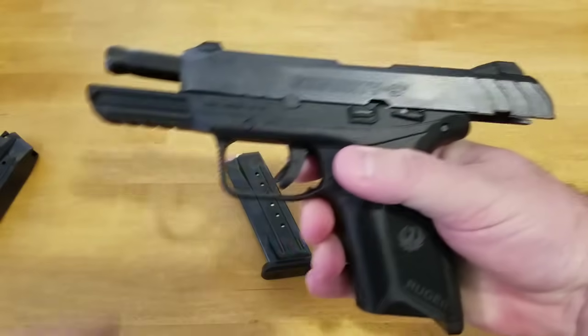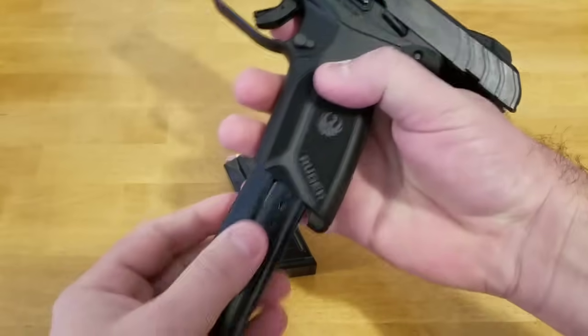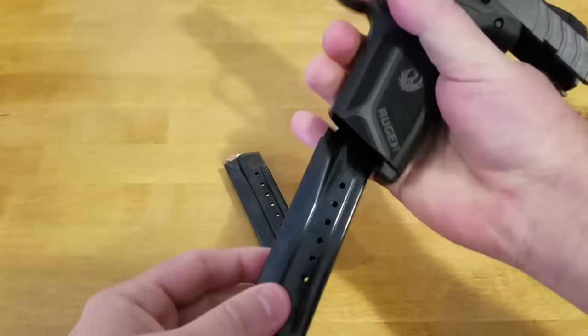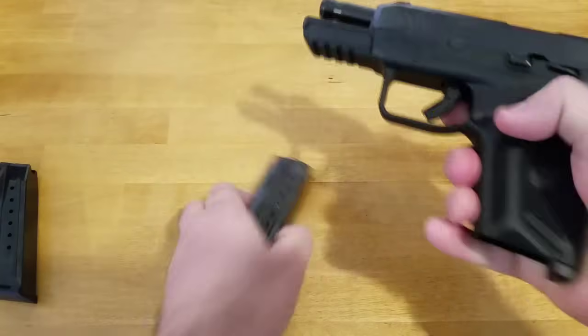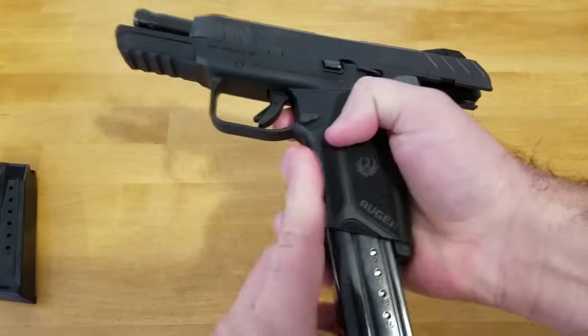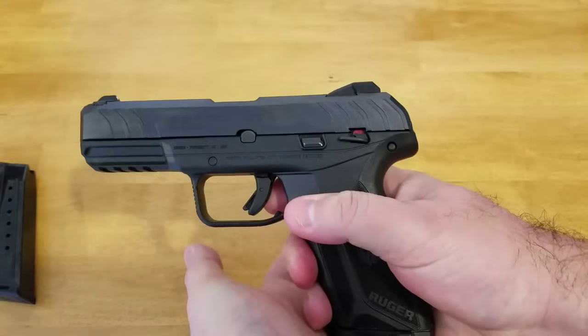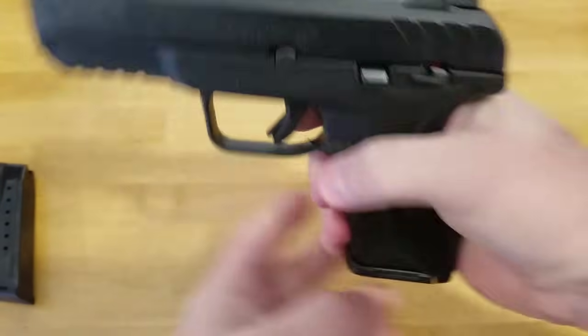Now I want to show you, this will not happen with an empty magazine. I have an empty mag here. You can put it in normal, slide stays up. You can put it in hard, slide stays open. But when you firmly insert a loaded magazine, slide locks closed, chambers the next round. You can see the next round is in there.